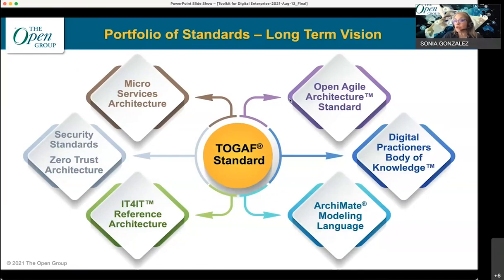The IT4IT reference architecture following the digital product is also a work in progress to work along with the TOGAF standard. And there are actually white papers and documents published in our library about that. The RQMA modeling language, the DP book, which is also guidance on how to use the DP book along with the TOGAF standard, will be coming soon.